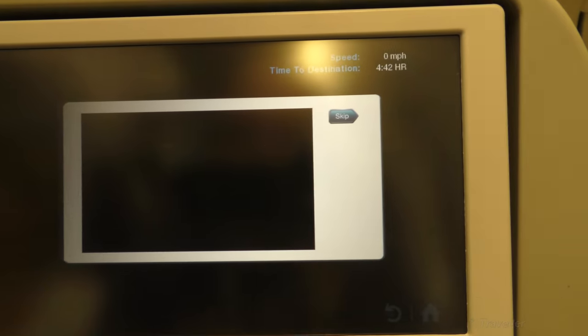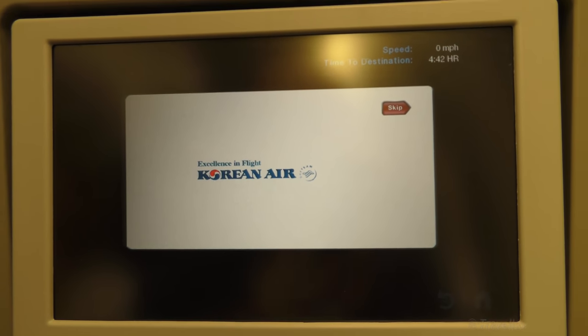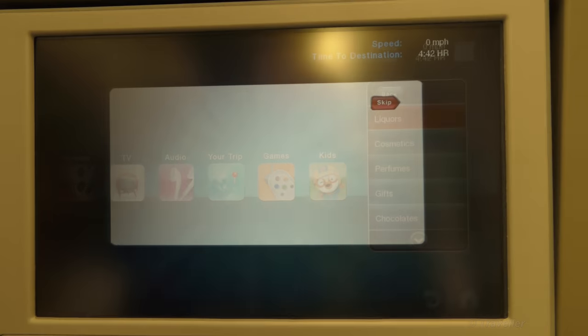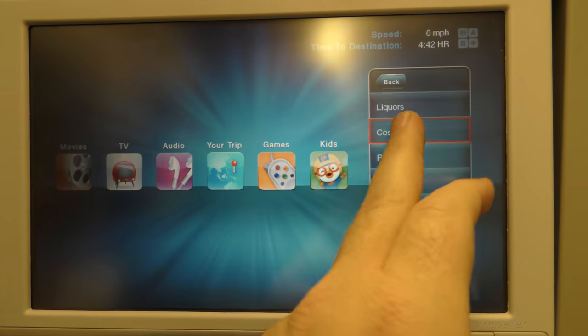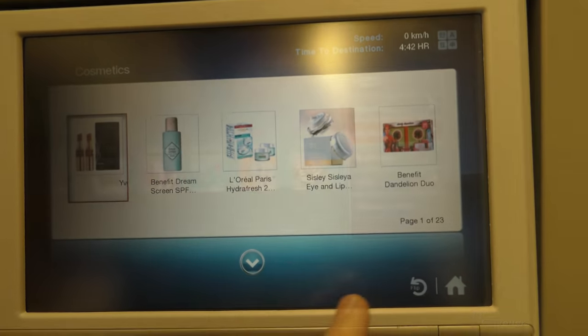Have a look at the Sky Shop. That was a magazine we just looked at previously. Nothing to see there, it's more on adverts. Cosmetics, perfumes, categorized as everything else, what you want to buy. I think we got to leave the shop straight away.